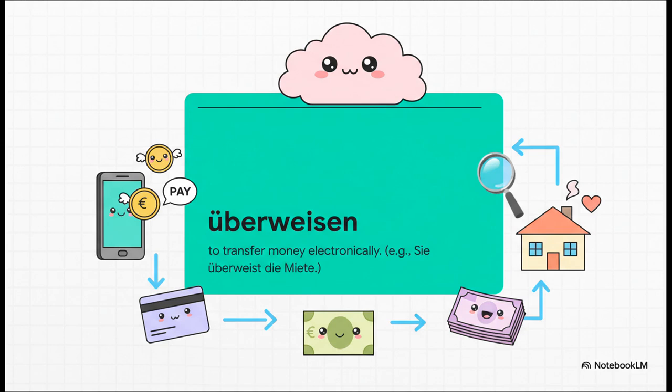Okay, this next one is a biggie. You are going to use it all the time. Überweisen means to transfer money electronically. This is what you do when you pay your rent, send some money to a friend's account, or pay a bill online. That example, sie überweist die Miete, she transfers the rent, that's a perfect everyday use for it.